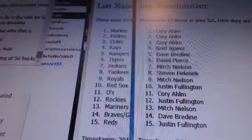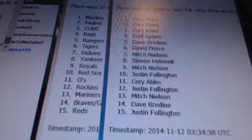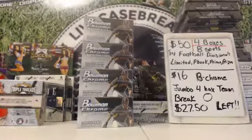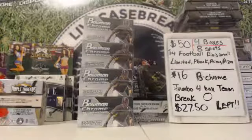Justin, nice hits there, man. Red Sox, Rockies, and Reds. Solid. There's our timestamp. All right. 5 minutes for trades if any of you guys want to swap teams out. The evil laugh.